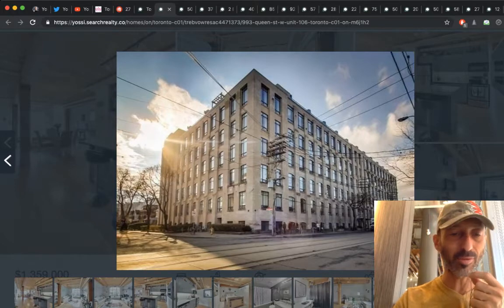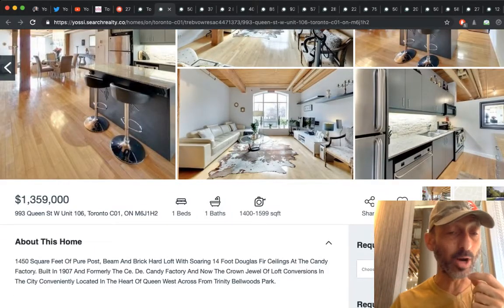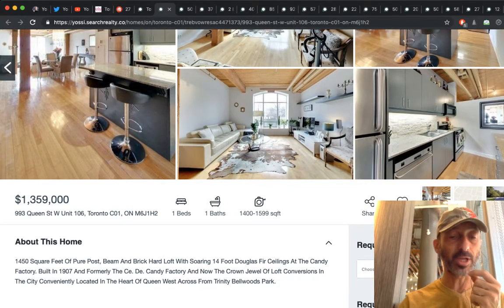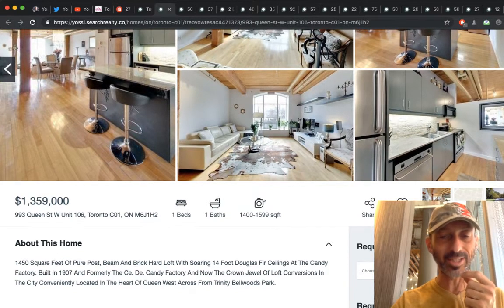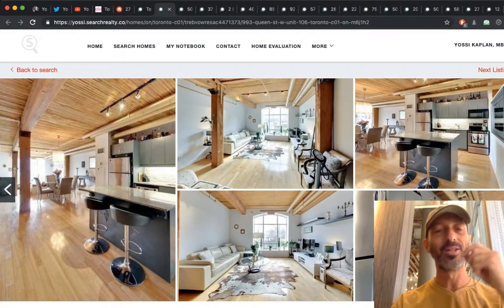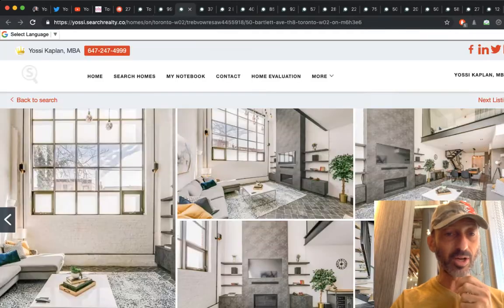So this is 993 Queen Street West, unit 106, asking $1,359,000 for a very large 1+1, 1450 square feet. 14-foot Douglas fir ceiling. This is really nice. Built in 1907. This is classic. This is a Toronto classic. You can barely get these right now. So there you go. Moving on to the next one.